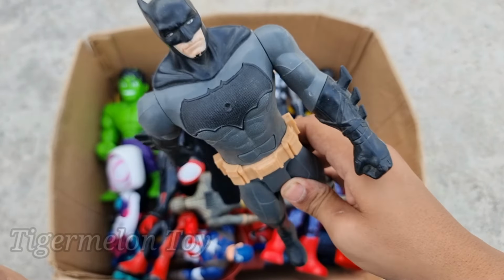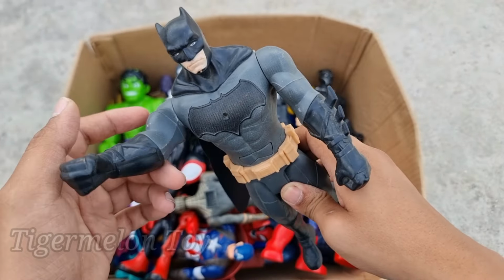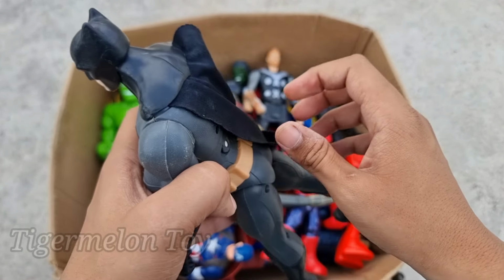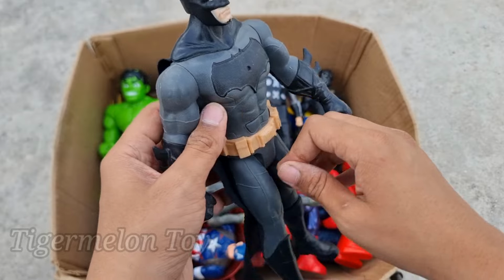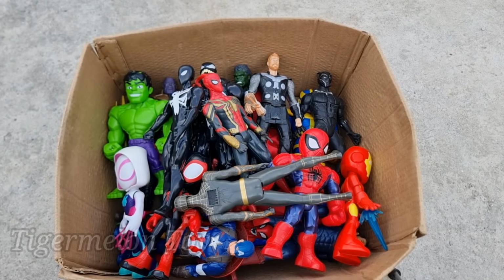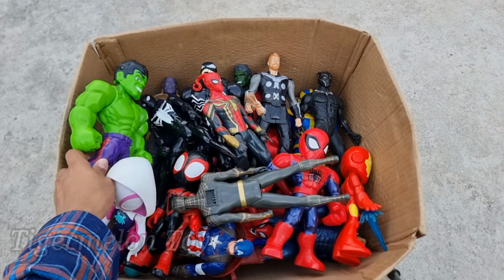Wow, guys, Batman is looking very cool and very amazing, guys. He's the richest superhero, guys. He has his Batmobiles, cars, super bikes, and super cars, guys. This is the richest and very cool superhero, Batman. Wow, Batman is so cool. Now who is next, guys? Let's see who this one right here is, guys.